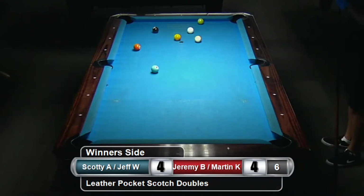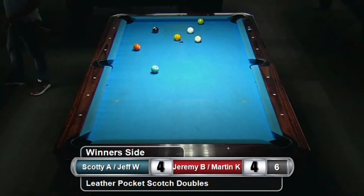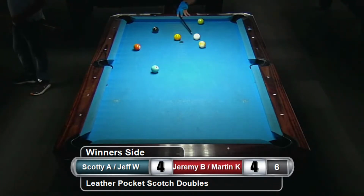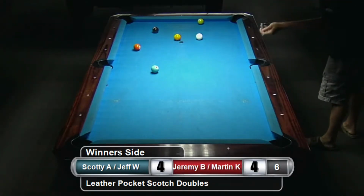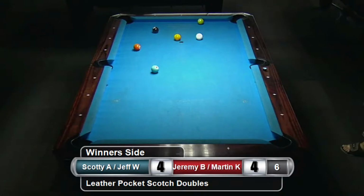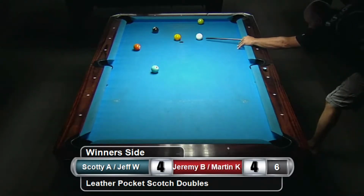So you have a couple of options on this shot. You can stop the cue ball, cut the 8-ball into the top left, or roll forward slightly. They like the stop shot. Either would have been fine, just whatever you're more comfortable with.